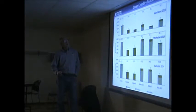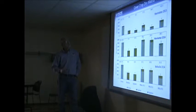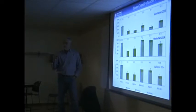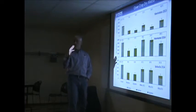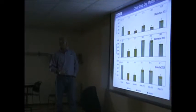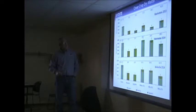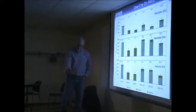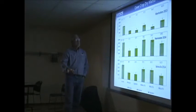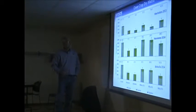All a little bit lower in 2014, it just had to do with the year and maybe things were not as far along in development. Those numbers tend to go up as things get more mature. But the pattern is the same, and same at Belleville. Lower C/N, likely going to turn over nitrogen much more rapidly. Higher C/N, especially if you have a straight grass.